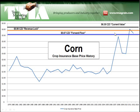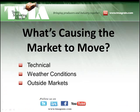So as you can see, we're at historically high places that we need to be able to make sure and know how these revenues will potentially impact your farm. And if you need help with that, feel free to contact one of our grain marketing or crop insurance specialists.